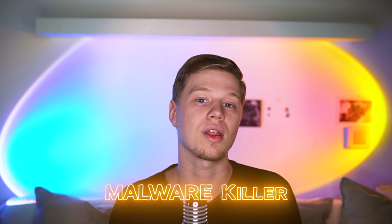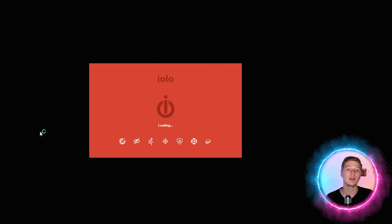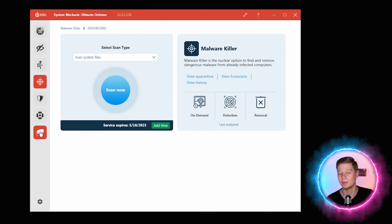Malware Killer. Okay, another part of this Ultimate Defense suite, Malware Killer. In the first and prime toolkit, we had System Shield in the Protect tab, the antivirus. This is the addition to it, I suppose, specifically designed to detect and neutralize malware. Not much difference, but let's see. Aha, it's on demand only, meaning that it does not monitor constantly in real time.